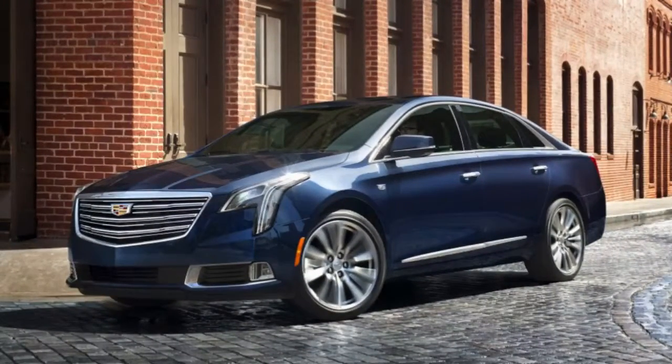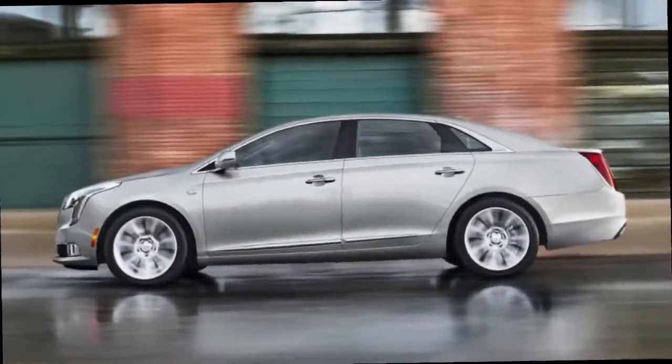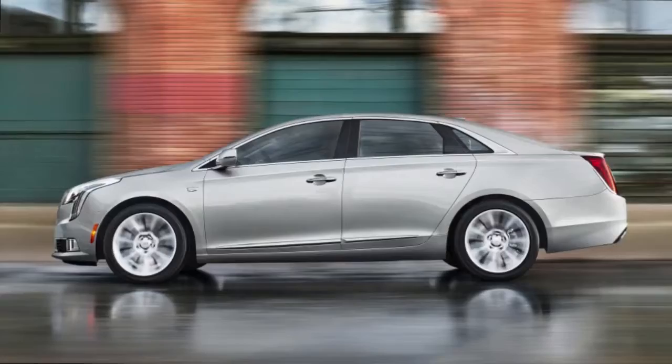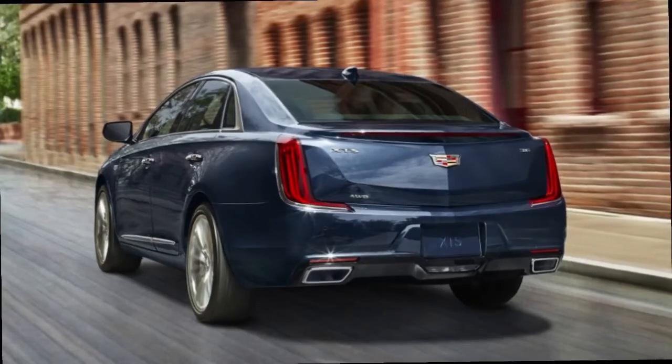At the back, the license plate position has been moved down to the bumper, and the trunk lid has more lines and creases. The taillights now have horizontal elements that extend toward the middle of the car. The exhaust finishers and the reverse light also look larger and more prominent now.